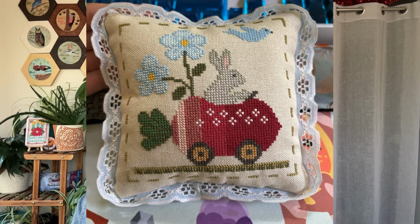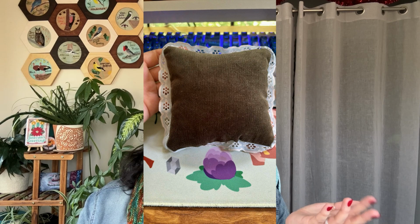So I did another swap for StitchCon, and I chose to stitch on Lila Studios Spring Parade 2, which is a collection of rabbits and cars, and I stitched the Radish car and finished it into this pillow that hopefully you're seeing, and the recipient really enjoyed it, so I'm really glad for that. That was a really fun and positive swap experience for my first in-person retreat. I was really excited. Haven't decided if I'm doing one this year though, but that was really awesome and I really loved it. It's very cute. So that is that one.